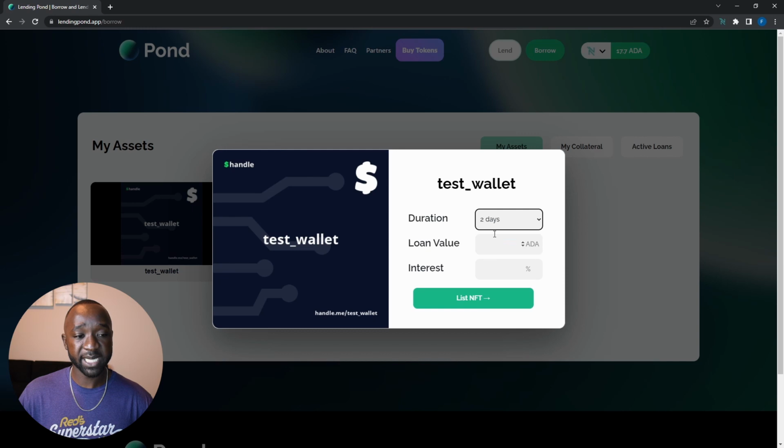For now, I'm just going to keep this at 2 days. Right below that, we can select the loan value. And so this is how much ADA we actually want to receive for our NFT. So let's say I want to receive 100 ADA. And then let's say that I want to pay back this loan at a 5% interest rate. I could then just pop that in here just like that. And I can click on list NFT to list my NFT to any lenders.